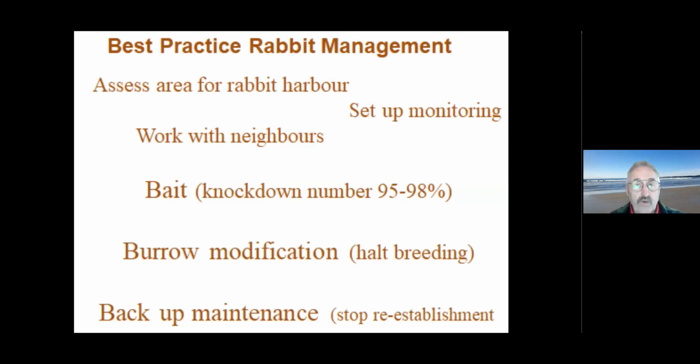These are the three things that need to happen in a best practice rabbit management program. You bait to knock down the numbers, 95 to 98% reduction in rabbit numbers. Otherwise, they'll dig into the burrows that we destroy in step 2, which is our burrow modification. This gives rabbits no place to shelter or successfully breed. If you just do the first one, bait, they will come back because they'll have places to successfully breed.